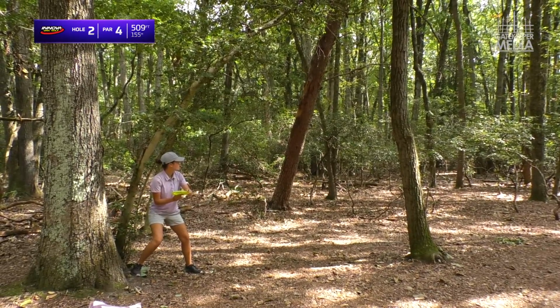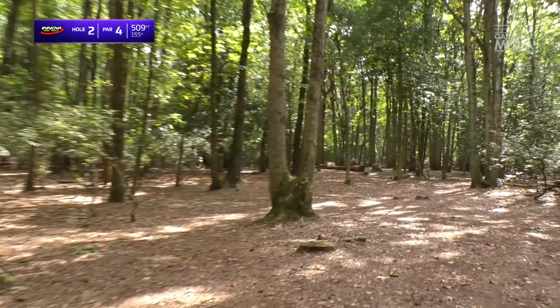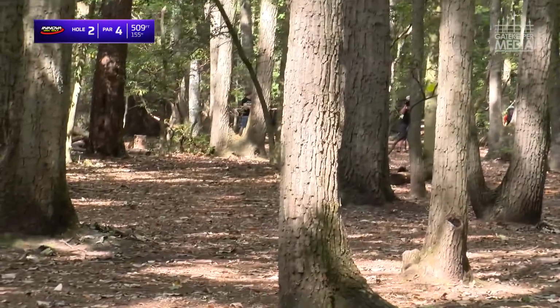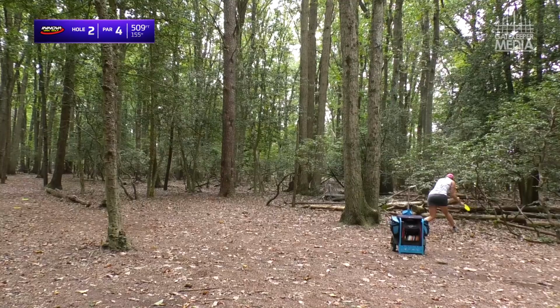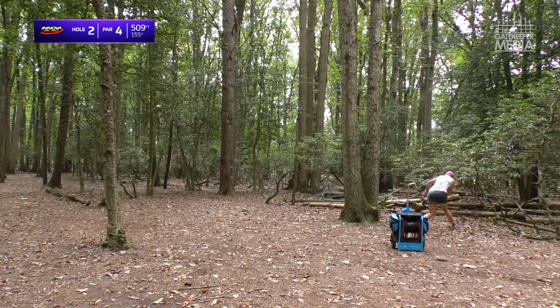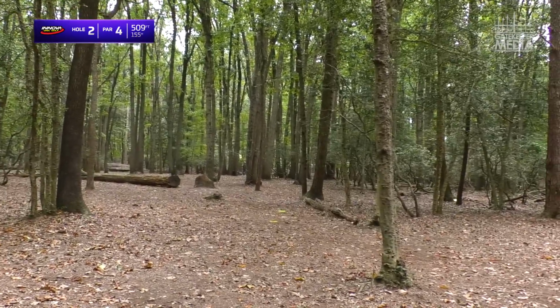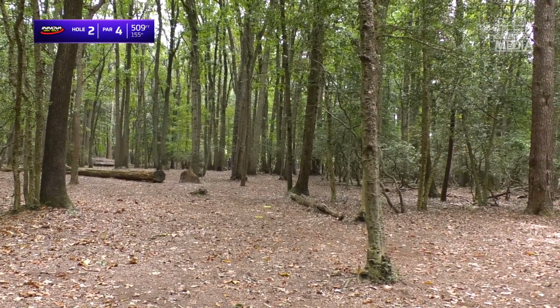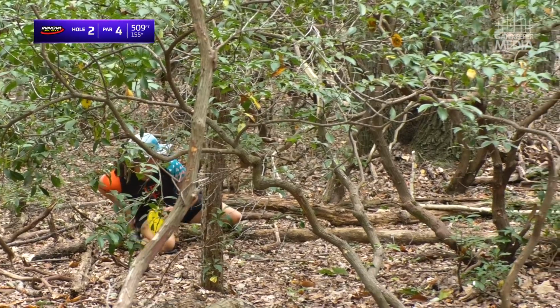I love Kona's style because she has a wide variety of shots between the forehand and the backhand, and she really has good execution with them, to how to control the disc well and when to really give it some juice. And we have Hokom lining up here for her second shot, forehand. Oh, just hits the tree. Back into the right rough. We'll see what she has from there in a minute.